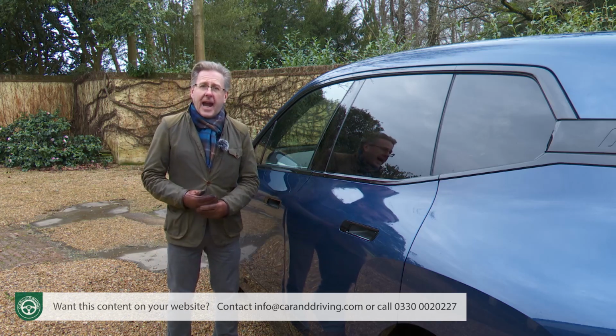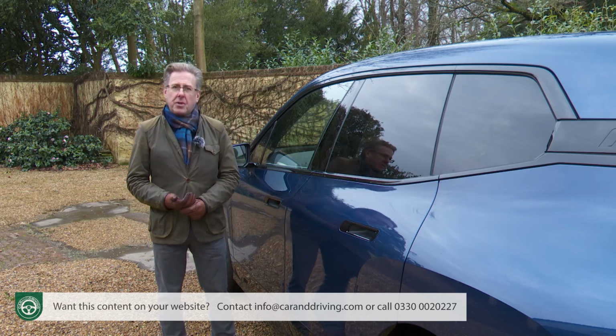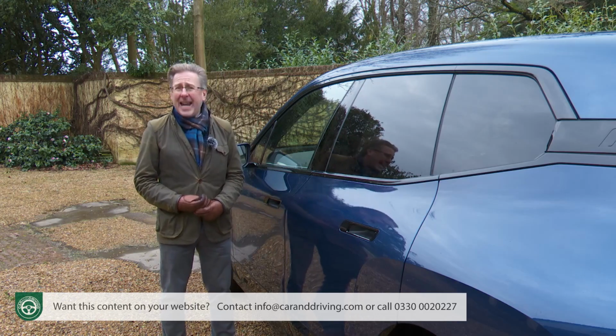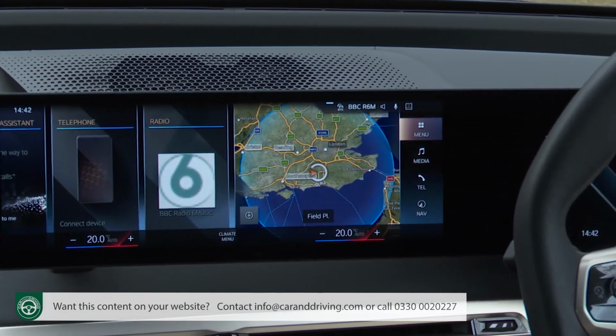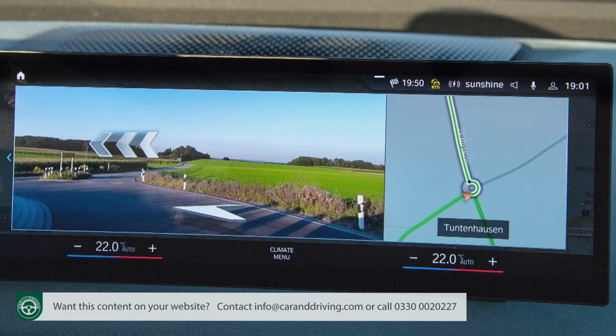Media kit is taken care of by the latest version of BMW's Live Cockpit Professional package, which runs on the company's latest operating system 8 software and gives you a 12.3-inch instrument cluster screen and a 14.9-inch central display. This incorporates a very advanced BMW navigation setup, giving you route guidance with augmented reality, which brings key journeying features more directly into your line of sight.